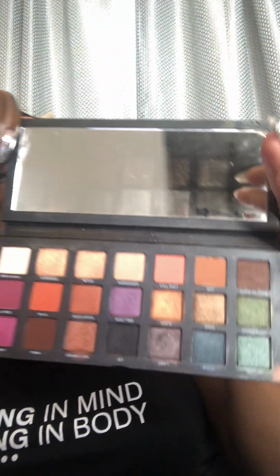I am doing my MAC Brown Script to start out in my transition. And I'm just gonna do a quick look with my eye, nothing major. I'm no pro. I just do what I do. I'm using the Urban Decay, which palette is this? Born to Run palette. And it looks like this, has a nice large mirror.